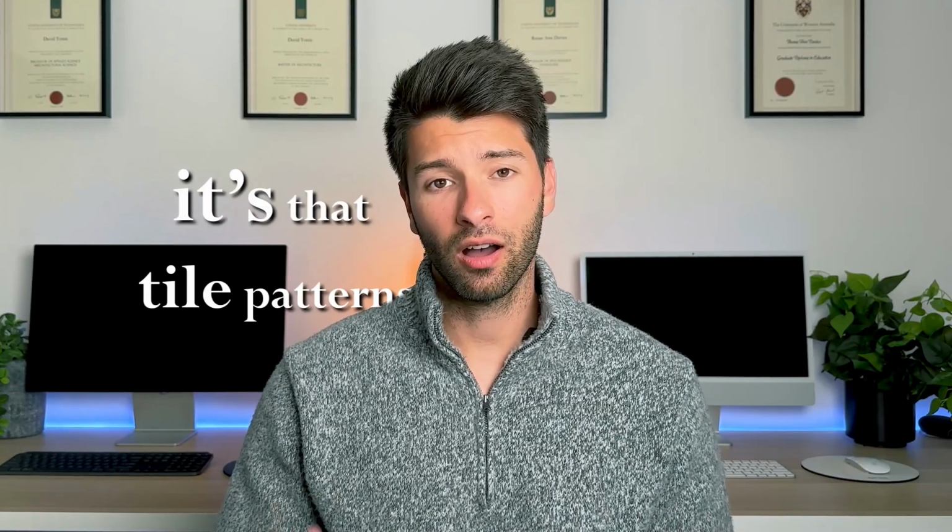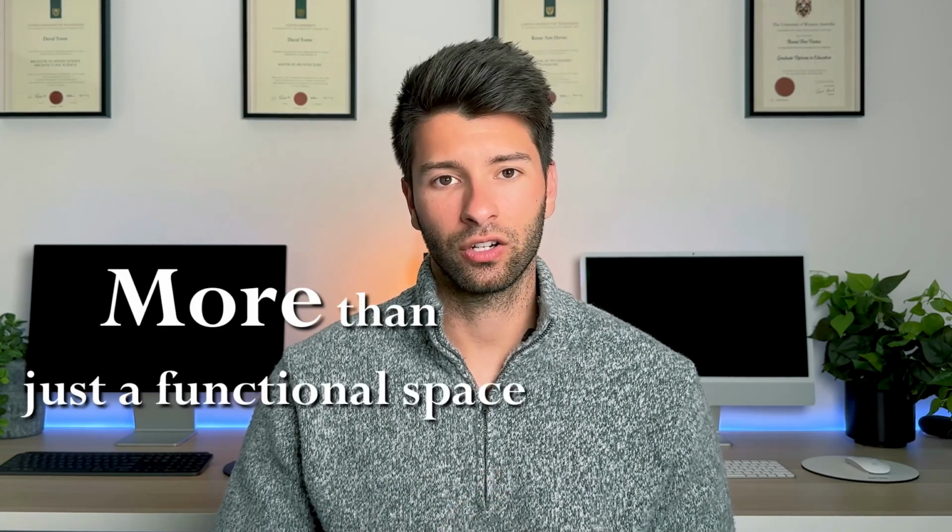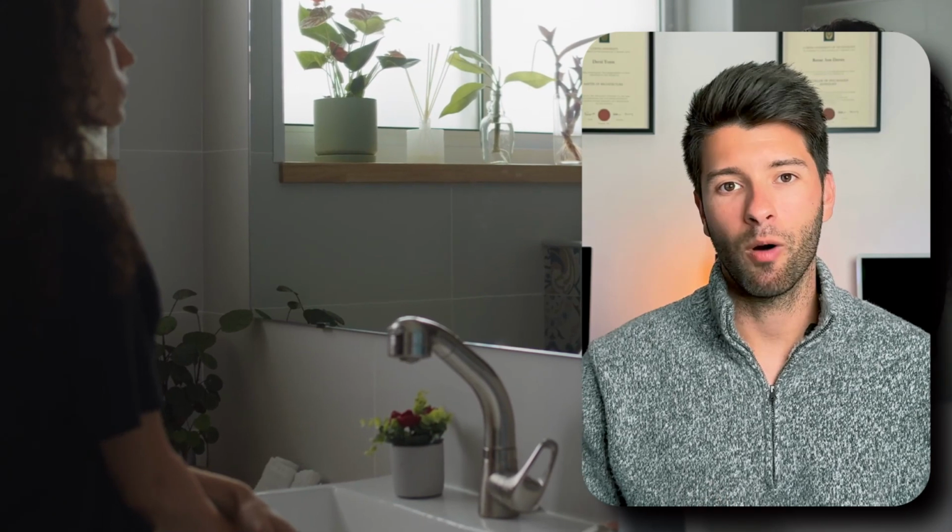Well, it's that tile patterns with a personal connection are not just about aesthetics. They're a design choice that can make your bathroom more than just a functional space. They can make it a reflection of who you are and what matters to you. These patterns will always envelop you in nostalgia. They'll transport you to a cherished memory and a space from your past, making you feel happy and grateful.